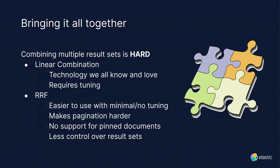It's a great reference, along with a lot of our great Search Labs content if you want to learn more about RRF in particular. But the power of RRF is that it's easier. You don't have to do that tuning. You just rely on the algorithm to do it for you. Magic, right? But there's trade-offs.